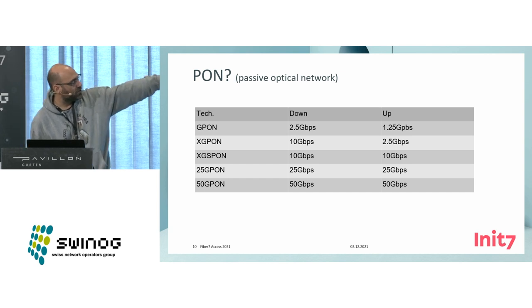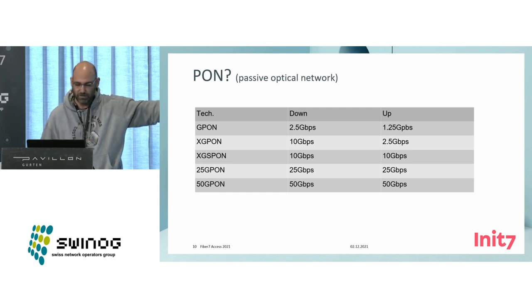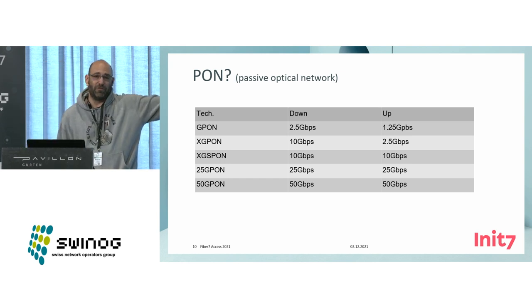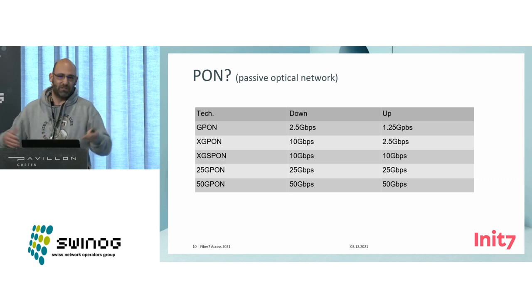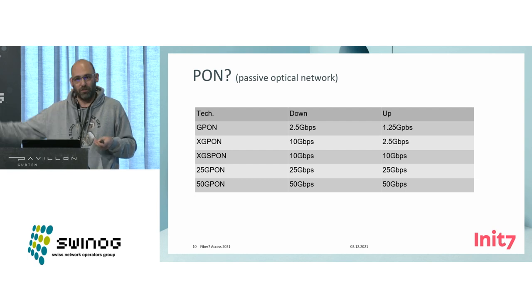And then you got 25 GPON, which is quite new, 50 GPON. I don't think there is a deployment yet, and there is also in standardization 100 GPON. Again, for example, on 25 GPON, it is not the idea that you have 25 gig. You will have maybe 10 gig, and the 25 gig are going to be split up with like 31 other customers.